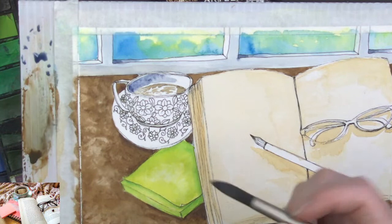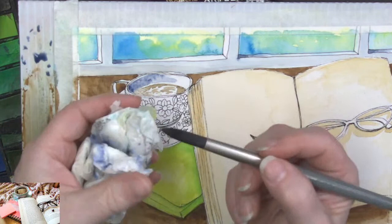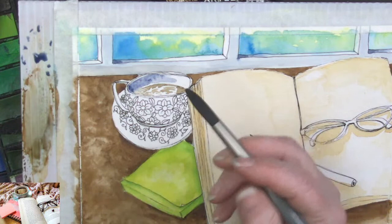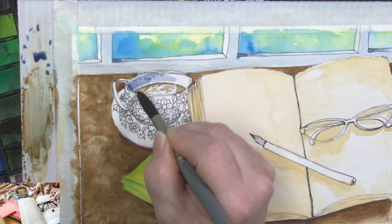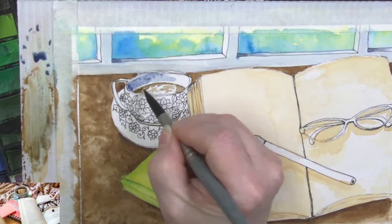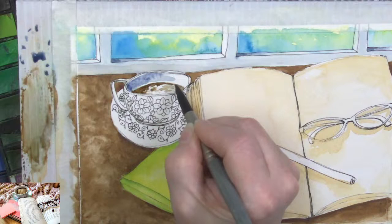I'm picking up some of that brown color that was there. I am pressing the belly, the fat part of my brush, onto the paper towel to absorb some of the water out of it. So that way, when I go in here and put my coffee or tea back in, and I want it to be a little more warm brown, I'm just picking up a little more burnt sienna. There we go. It allows the paint to be a little more concentrated, the pigment to be a little more concentrated.